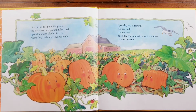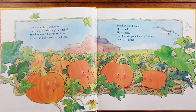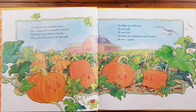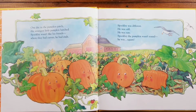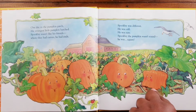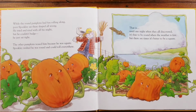One day in the pumpkin patch, the strangest little pumpkin hatched. Spookley wasn't like his friends. Where they had curves, he had ends. Spookley was different. He was odd. He was rare. Spookley the pumpkin wasn't round. He was square. See? There's a board right there. Yeah. Can I see it?